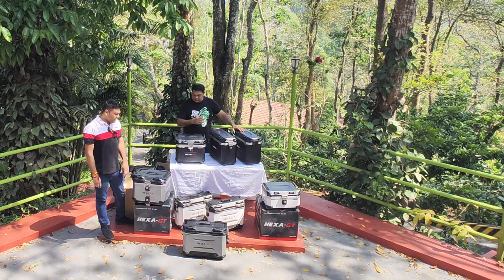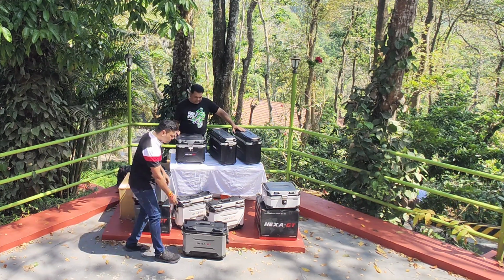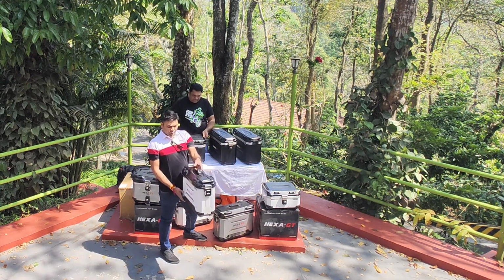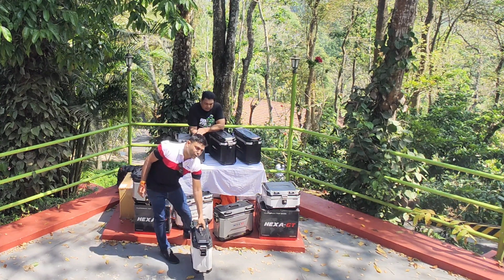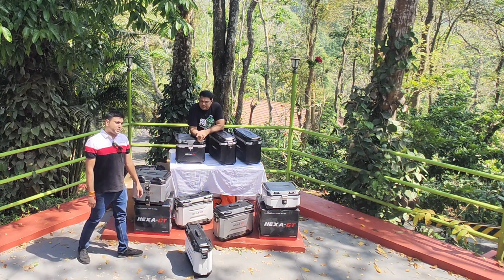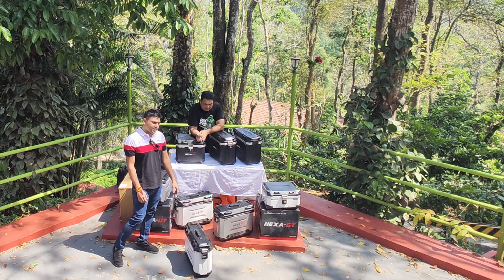Something that we got inspired by, and we built it here. So this is a slim line. As you can see, this doesn't jut out from the bike much. So this is for those people who say that I don't want it to come out of the bike at all. But with this, the problem is the capacity is also constrained as it is just a 26 liter case.